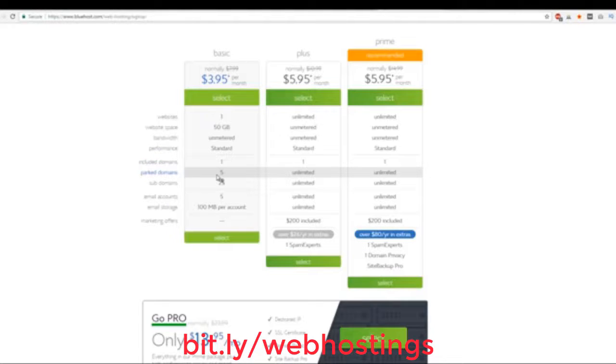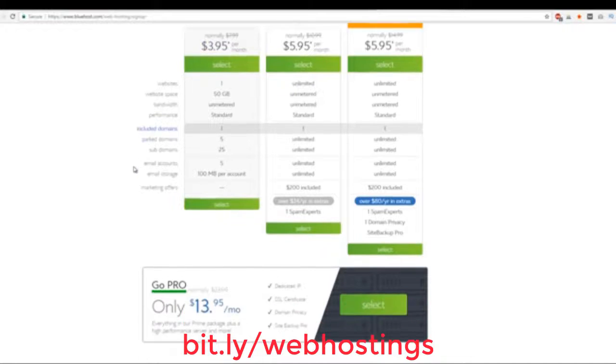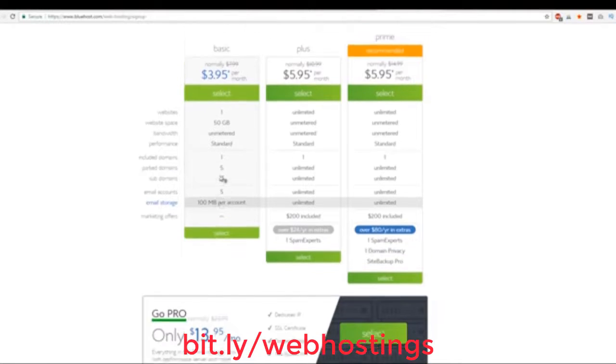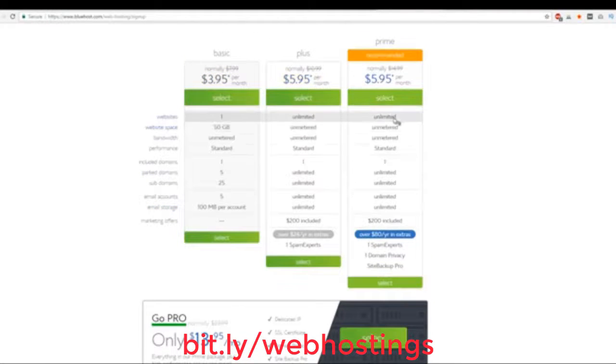Other than that, with the basic package, you do get 1 included domain. You can park up to 5 domains through BlueHost, and you could have up to 25 subdomains. So if you plan on making other WordPress installs, you could have up to 25 subdomain installs as well, or you could just install it under the same domain and just have a different subdirectory. And then with the basic plan, you do get 5 different email accounts, and you can get up to 100 megabytes per account. And then with the plus and prime, it's pretty much the same as it goes.